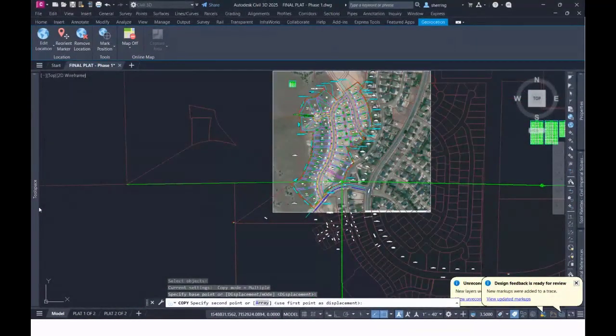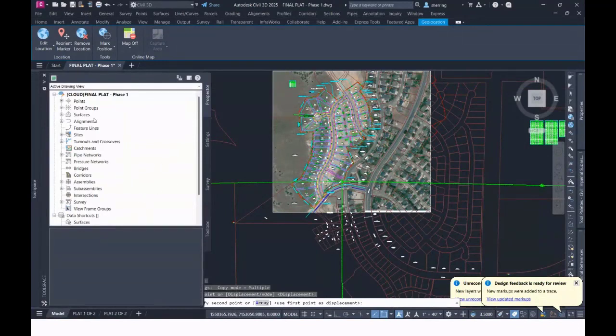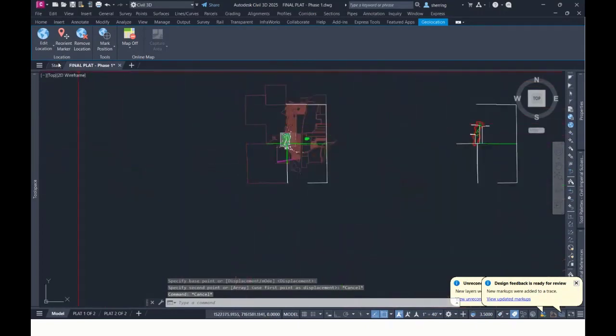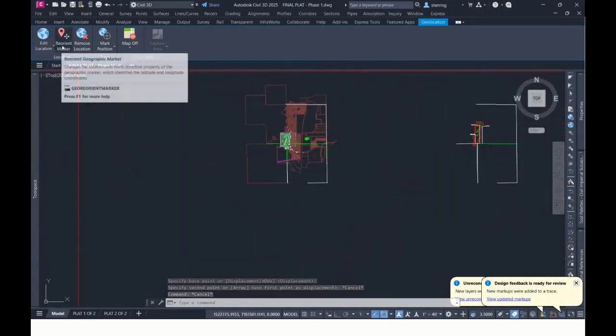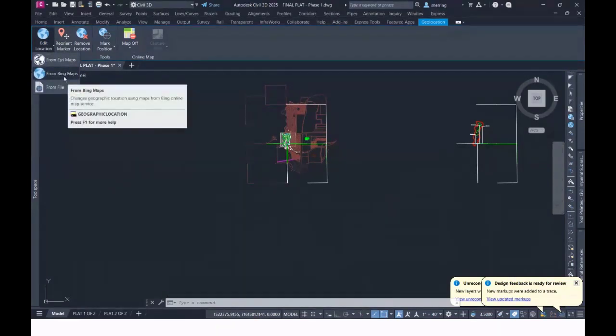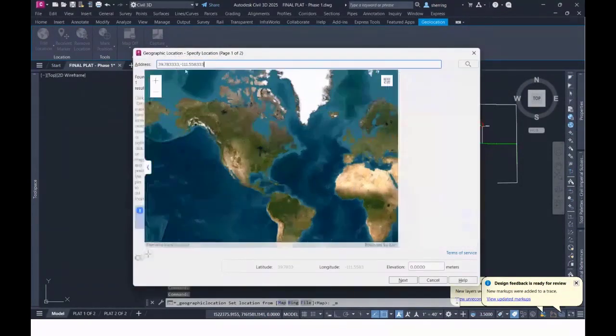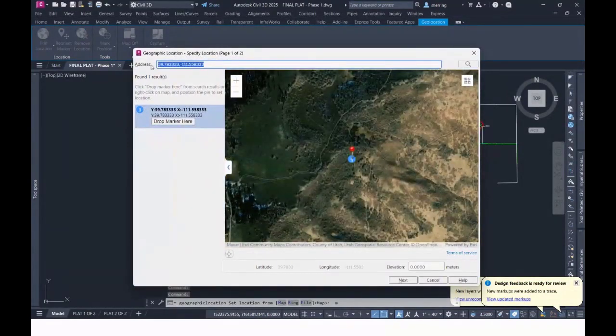Wasn't I just saying the performance of 2025 is awesome, but I can't move a polyline? All right, I'm just going to move it. You can reorient your marker. You can edit the location, from Esri or from Bing, whichever one you want. So if I go to from Esri, I'm just going to mess this up. Let's get it close, but not.